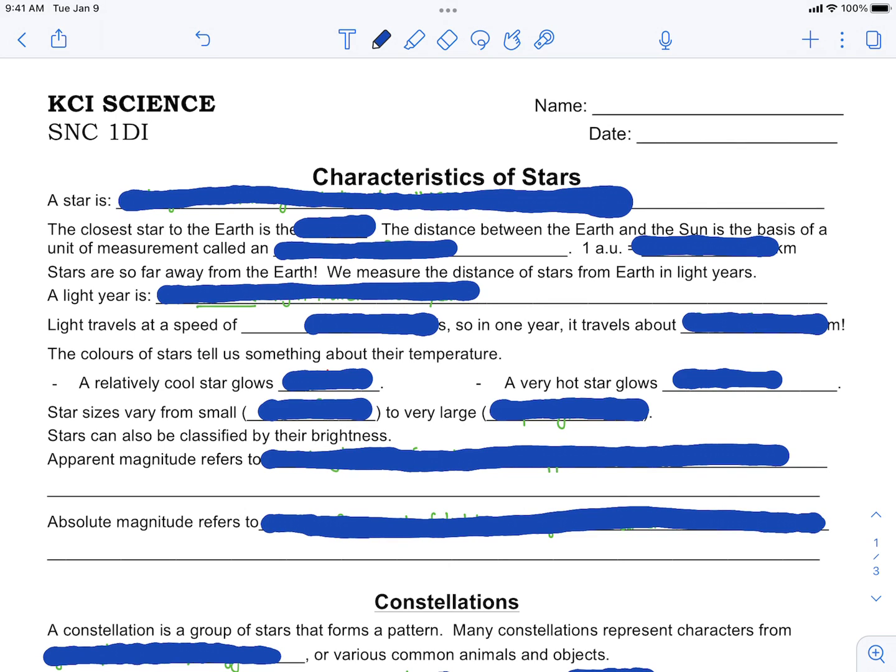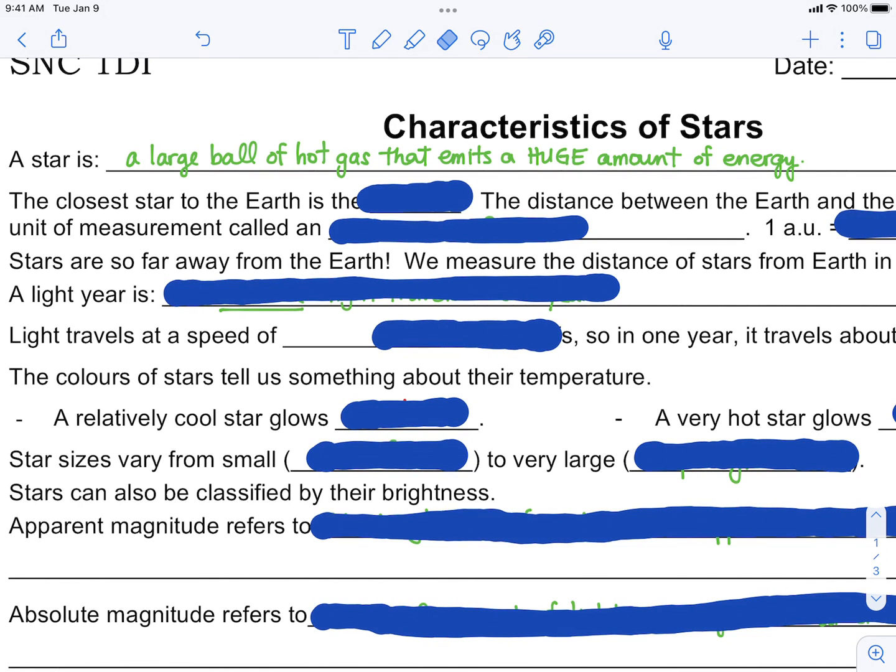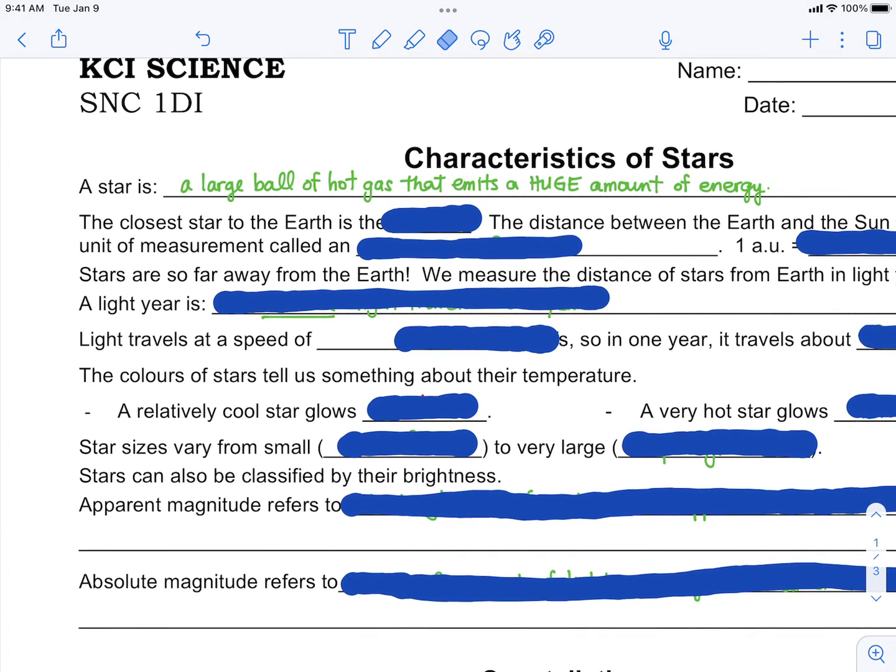All right, here we are talking about the characteristics of stars. And first, let's define what a star is. A star is a large ball of hot gas that emits a huge amount of energy. Different types of gases, mainly hydrogen and helium, but there can be all kinds of different elements in a star. Essentially, it's a huge ball of hot gas. The closest star to Earth is, of course, the Sun.